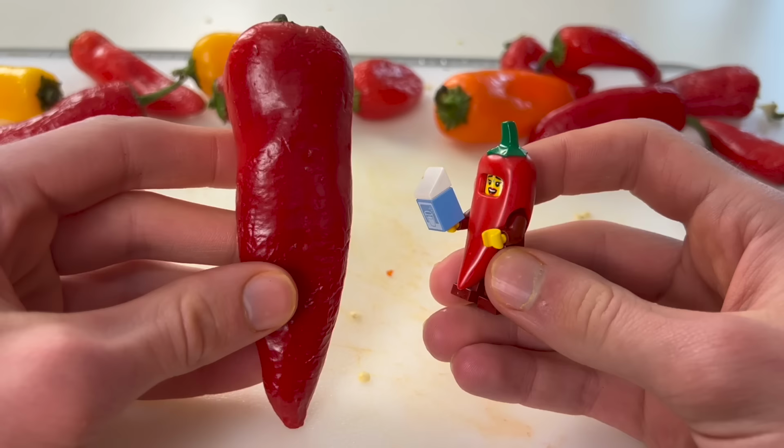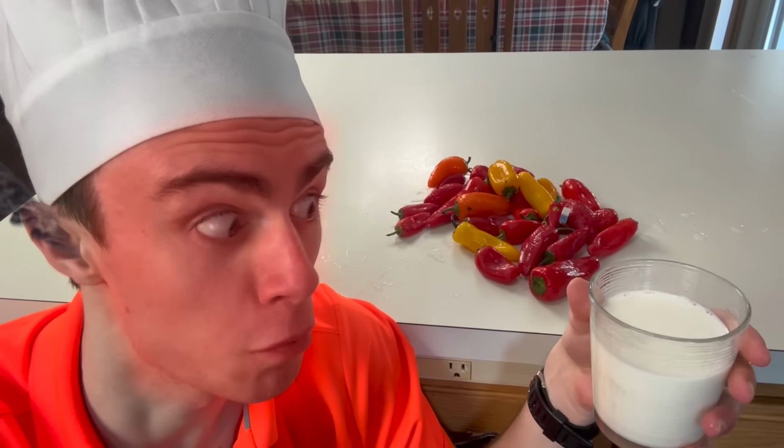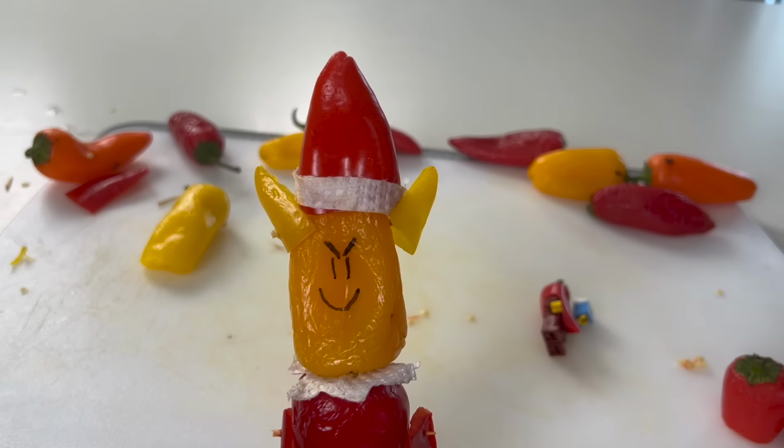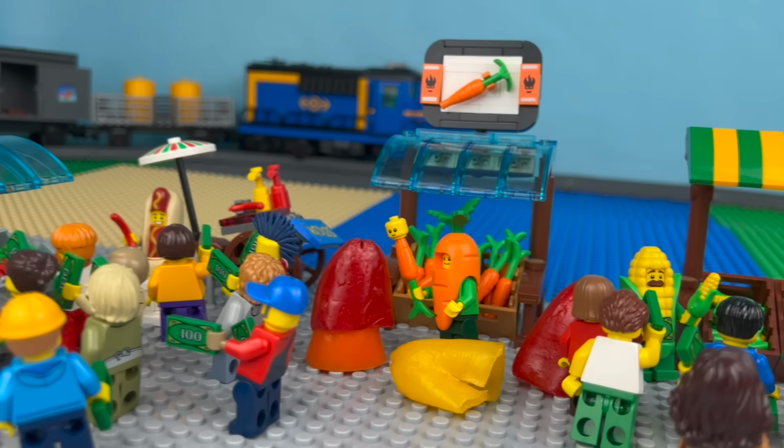So I got some hot peppers that look just like her. They aren't that hot, but since they're obviously hollow, that really limited what I could actually make with them. Nope, sorry, we're not doing that again. Yeah, this isn't working out.